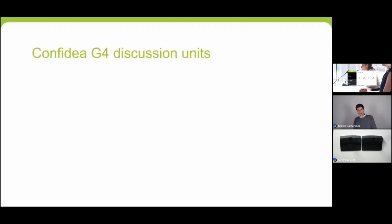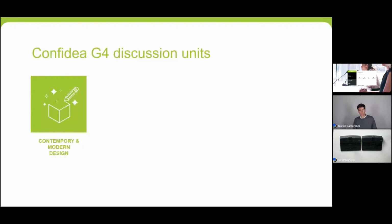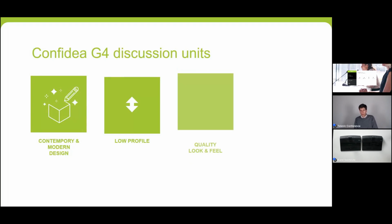Now let's discuss the discussion unit itself. We have the Flex and the Go, as I explained. Both of them have the same look and feel, a contemporary modern look. We also made a very low profile. It's quite subtle, so if you put it on the table, it will not obstruct the view. It has a quality look and feel.